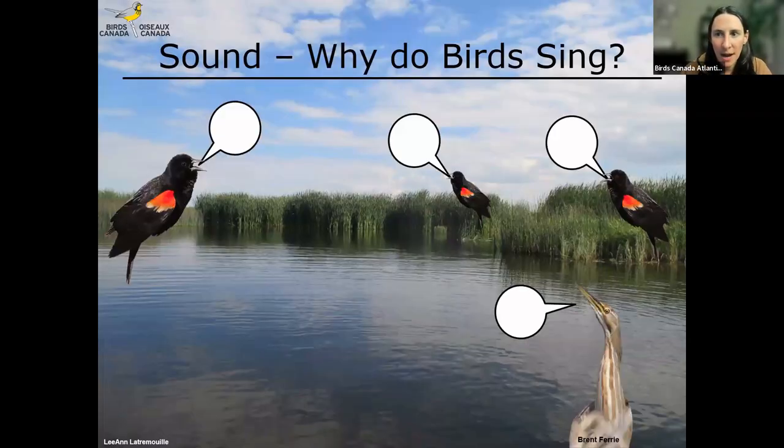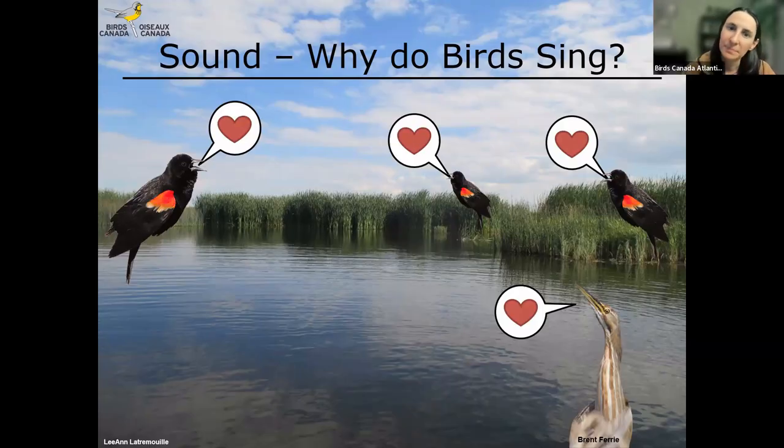Okay, so our fifth and final key to identifying birds is sound. And birds, of course, are very vocal. When they come back in the spring, you will hear them all over. All the different types of birds have their own specific song, and they have several reasons that they sing. The first one of which is that they're looking to attract a mate. So many of the sounds that we show you through this series are going to be courtship songs.